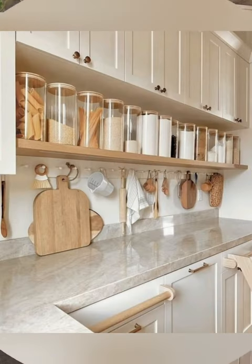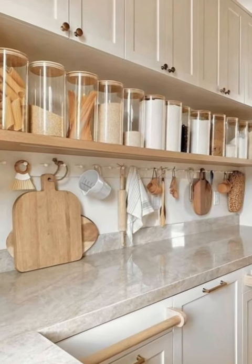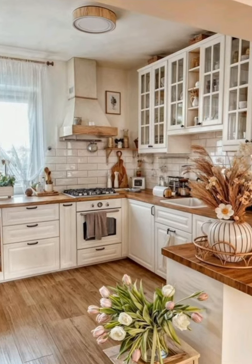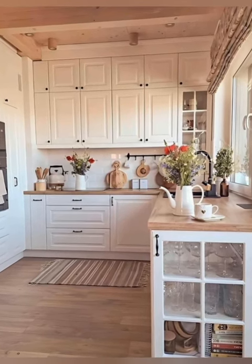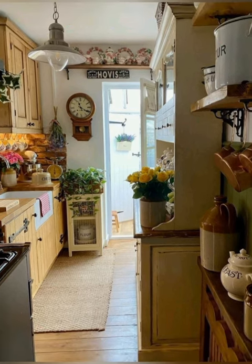Consider pull-out shelves. Installing pull-out shelves or drawers in cabinets allows you to access items stored in the back without having to reach deep into the cabinet. Create zones. Organize your kitchen into zones based on functionality, such as a cooking zone, a prep zone, and a cleaning zone. Store related items together within each zone.